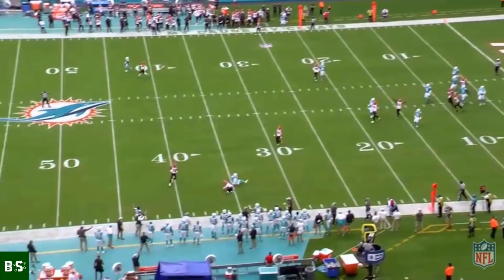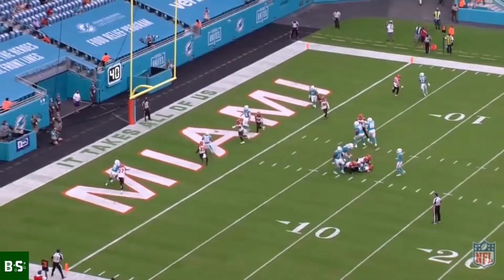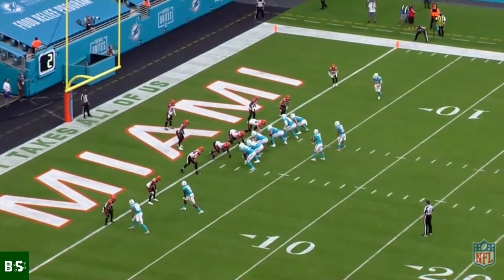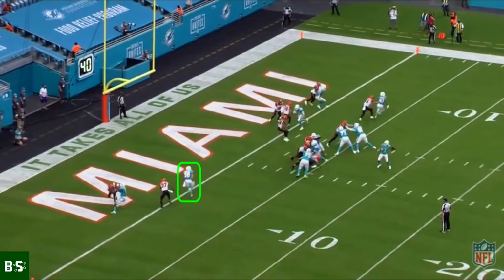His issues with going through progressions weren't just a result of him speeding up his process either. He also missed open receivers because of his tendency to lock onto one read, which happened later in that same game against Cincinnati. Miami called another switch release, this time on the goal line, and wide receiver Mack Hollins got open over the middle, but Tua failed to see him and instead made a much more difficult throw to Devante Parker that fell incomplete on 3rd down.